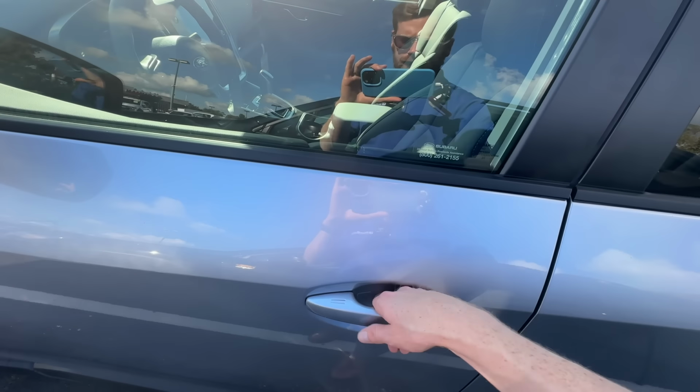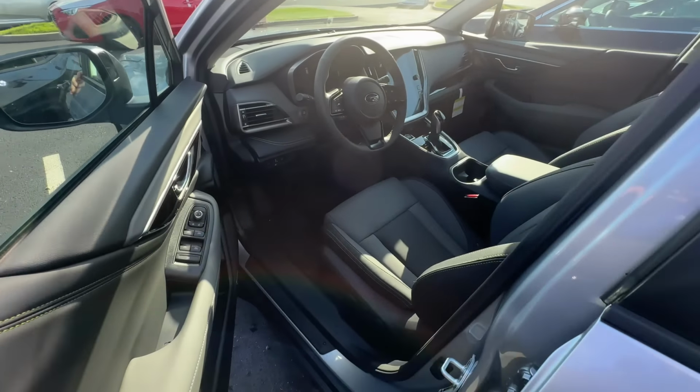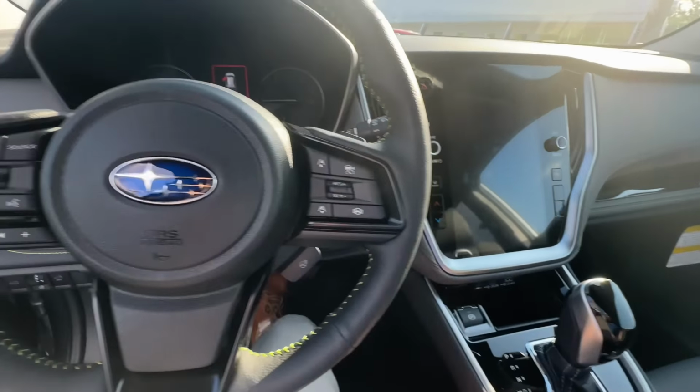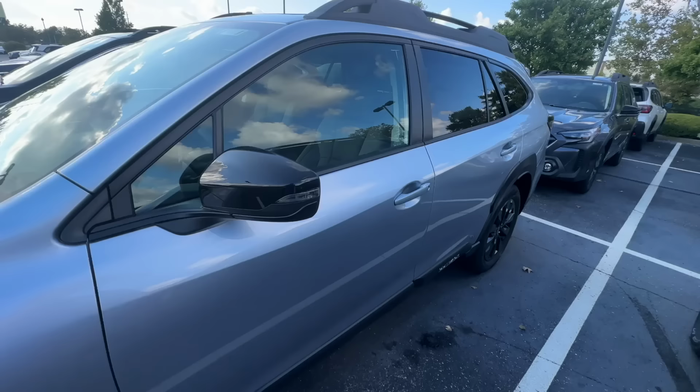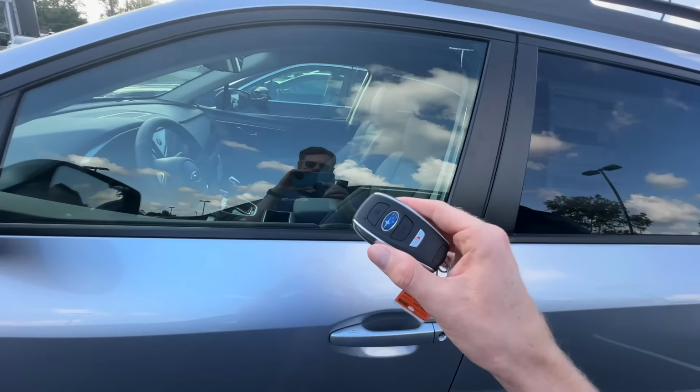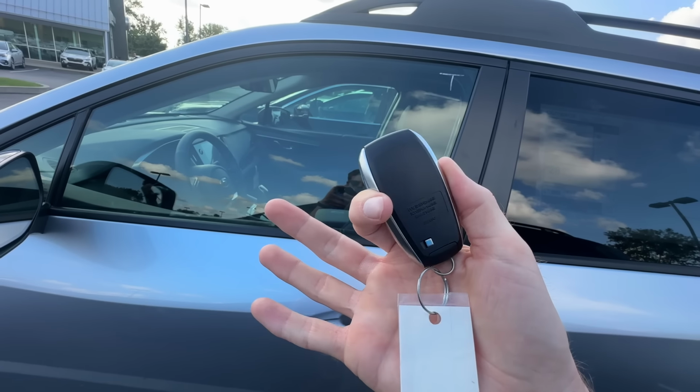The other thing that's really convenient, whenever you do get inside the car to start it, you don't have to pull the key out to start it up. You just put your foot on the brake, press that push button start, and it fires right up. This technology is great and incredibly convenient, but what happens when your key fob battery is dead?